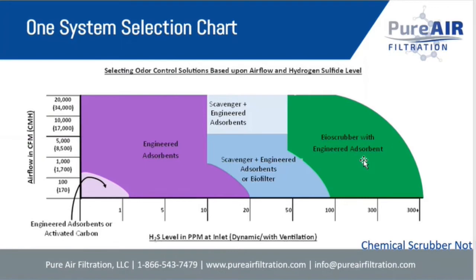And the reason for that is the bioscrubber is going to do a great job of taking 200 parts per million down to 2 parts per million, but you still have 2 parts per million left. You still have other odors getting through. And so that's why we always put a polishing unit with our engineered adsorbent after a bioscrubber.